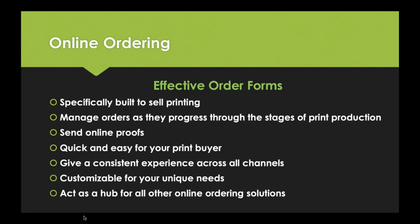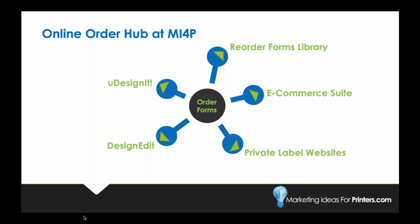That last bullet point there that says act as a hub for all other online ordering solutions, I want to explain that a little bit more. So your order form is the center hub here. I'll show you. This is an example of what the online order hub at MI4P looks like. Do I have all of the spokes here? I don't. There's some other add-ons that you could add too, but just so you get the general idea here. So I've got my order form, but then I can plug into that hub of the order form by giving the print buyer the ability to order right from their website with a branded website or a private storefront, sometimes you call it, but a private label website.